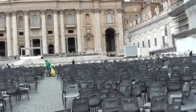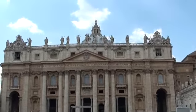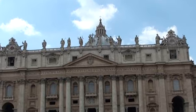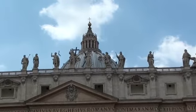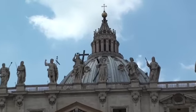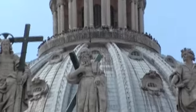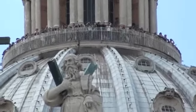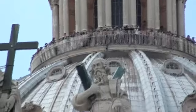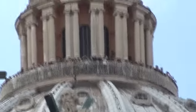And if you want the nicest view of Rome, I would recommend you go. For 5 euro, you climb the steps all the way to the top of the dome. And that is the best view you'll have of all of Rome. Right there.